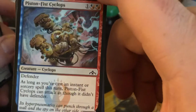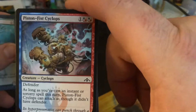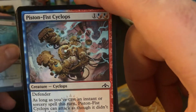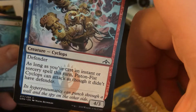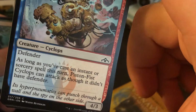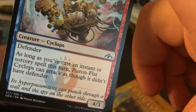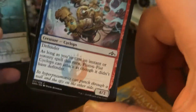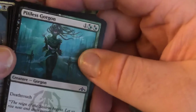So I'm pretty sure I have one of these cards that looks kind of familiar, but I know I have a Cyclops. I don't know if I have this exact same Cyclops, but it's a Piston Fist Cyclops. And it's a defender. As long as you cast an instant or sorcery spell this turn, Piston Fist Cyclops can attack as though it didn't have defender. So I guess that's not too bad. A 4/3, 4 attack, 3 toughness. And then I thought I'd be getting into the uncommons now, but I guess not.